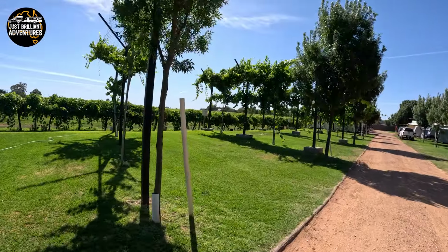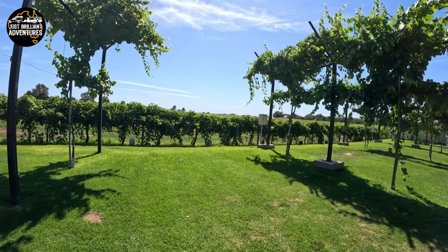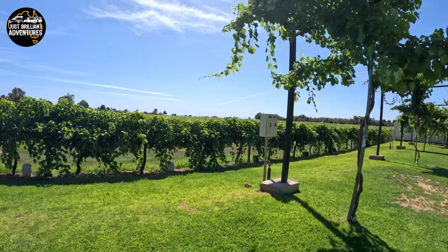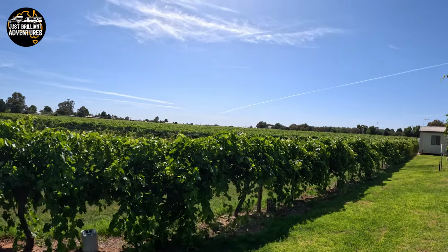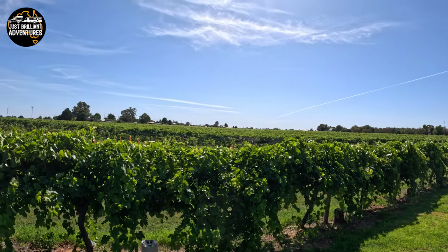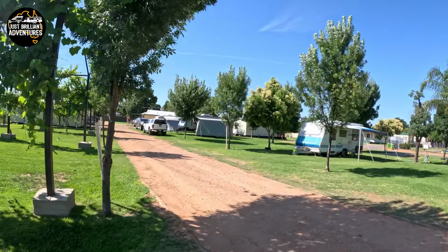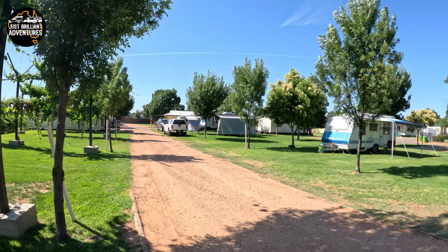So these are sites along here, so you kind of back in on an angle and back onto the vineyard. I'll have a look over the back. But the grass is just beautiful after being in all that red dirt up north. And there we have it, the vineyard. If you're looking for somewhere to stay in Mildura, or you don't want to stay right in the centre of Mildura, about 10-15 minutes out at Redcliffs, beautiful.